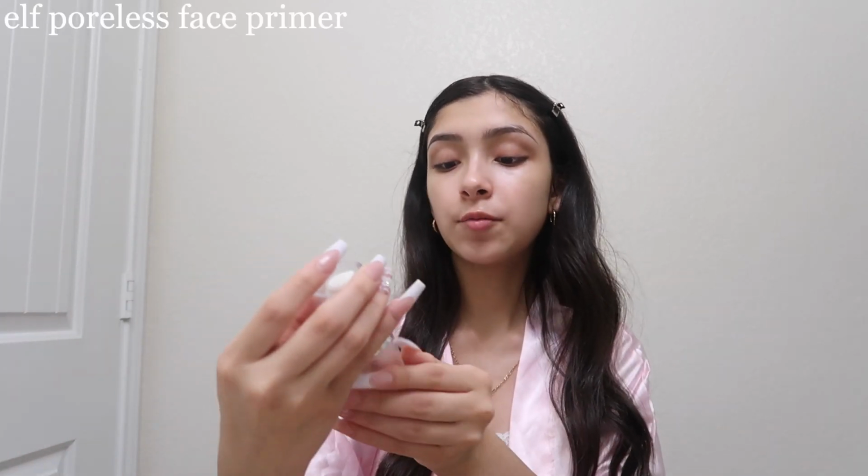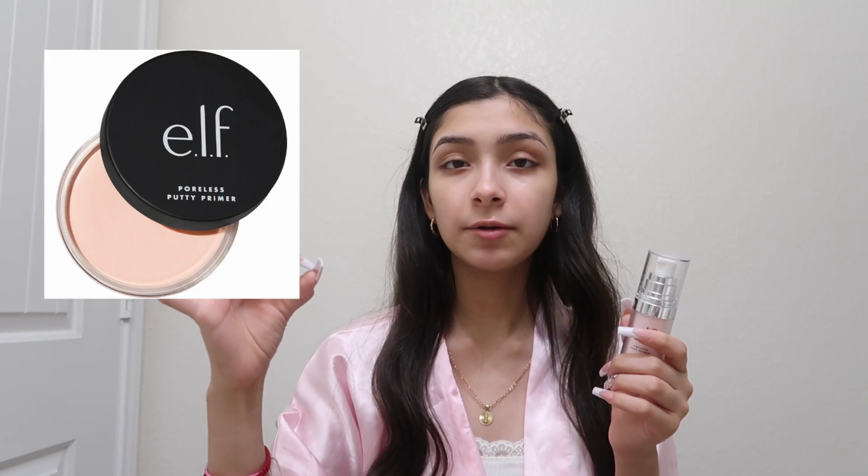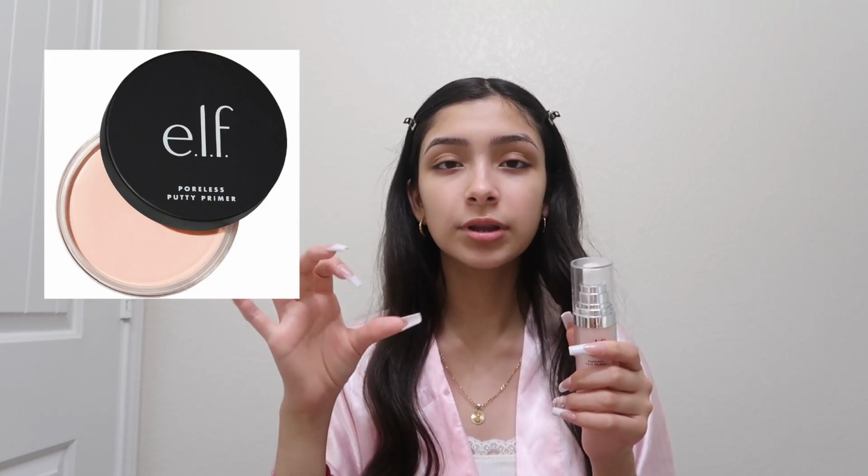Okay, so now into the actual makeup portion. The first thing I'm going to be using is this e.l.f. Poreless Face Primer, and I'm currently using this one in this bottle, and it's not the hydrating poreless face primer. I actually thought it was going to be the same one, but this one's a little bit more oily. I usually use the putty one that comes in the little circle thing, and I love that primer. I use that primer so much, but it wasn't at the store, so I just ended up getting this one. And I just put this all over my face because I love putting primer.